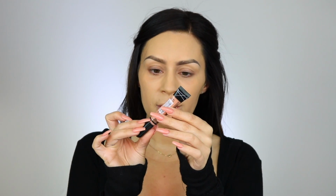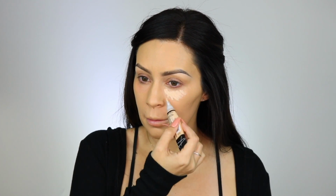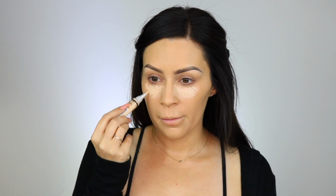For concealer, I'm also going to use LA Girl, but first I'm going to use the Peach Corrector in the Pro Conceal, and then I'm going to use this concealer. But the thing is, I have not found a good shade that works for me yet. So, I don't know. I'm going to try Bisque. We'll see if that works. Hopefully that works. I'm just putting a little bit just where I need it. I'm kind of blending it out with the brush. I do really like the applicator on these, the little brush.